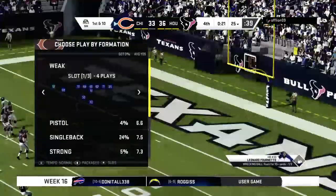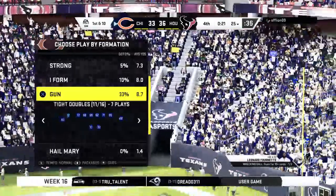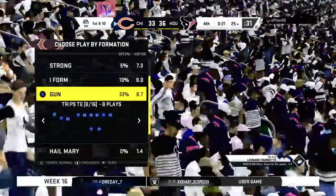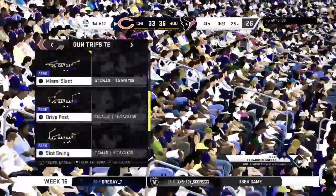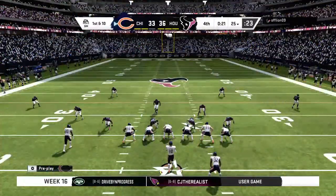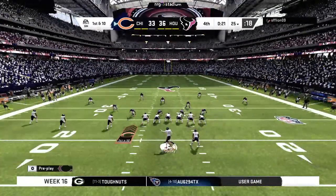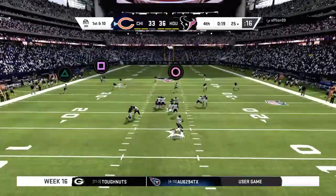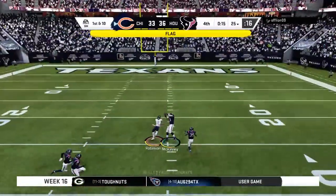The Bears take over first and 10 at their own 25-yard line. The Bears offense ready to go for their next drive. They only need a field goal. Obviously, the clock a huge factor. They'll be watching that. What do they need to do here, Charles? Your sequence of plays has to get you out of bounds. Completions, get out of bounds, gain some yardage.